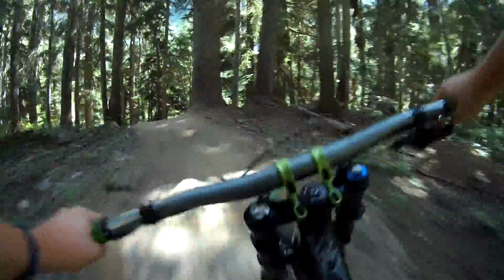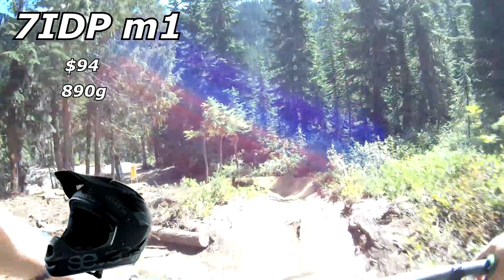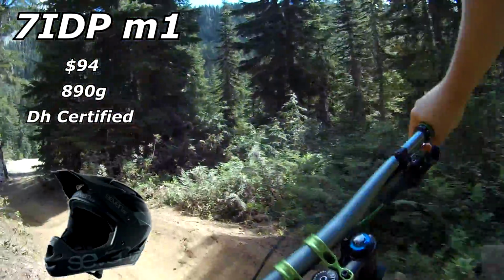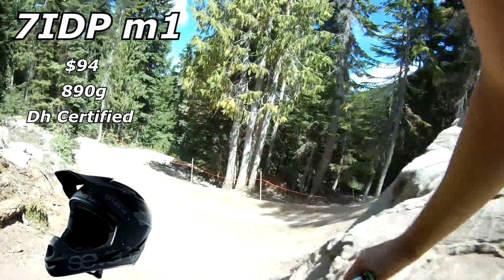And the last one on this list is actually my current helmet. It's what I use for downhill and stuff. It's my 7IDP M1 helmet. I really like it. It's very, very comfortable, quite lightweight. It gets good fit around the face. The D-rings are nice. It's a very good helmet for the price.